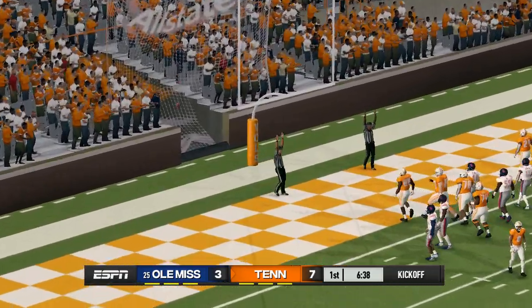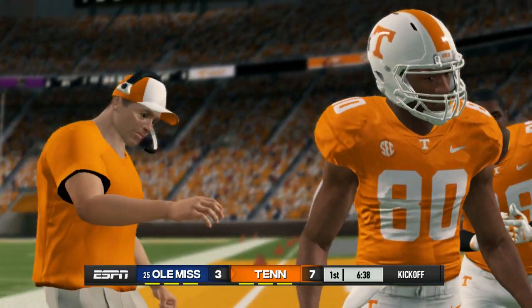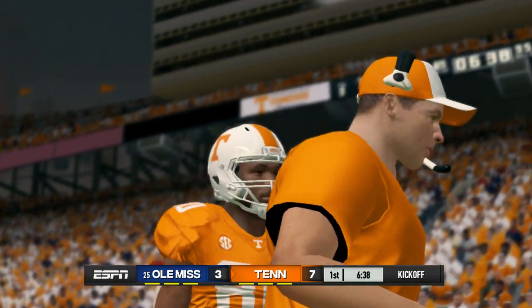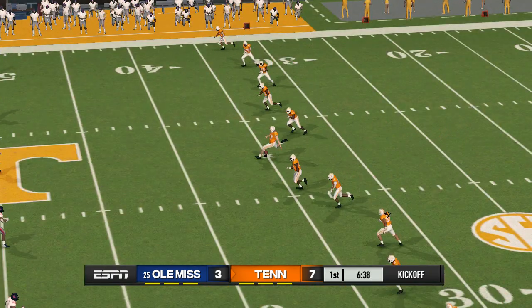Splits the uprights with the extra point. A short two-play, 73-yard drive, and they come away with 7 points. Well, Brad, right now this offense is hot, and they also took advantage of some mistakes there by the defense.